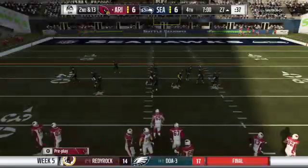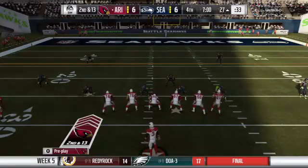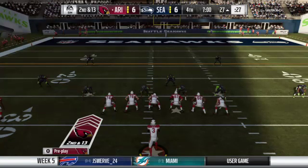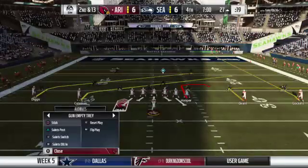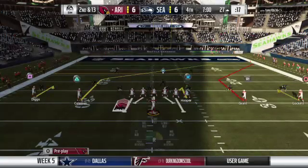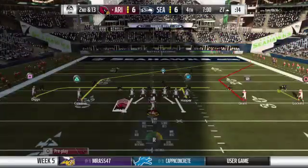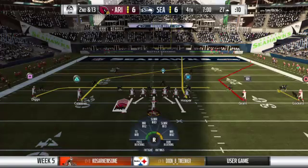So after the sack, they'll come up on a still manageable 2nd and 13. Set. Green 39. Green 39. No. Check. Patriot. Patriot. Gun.